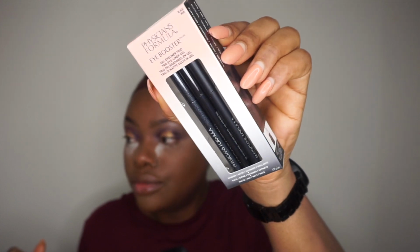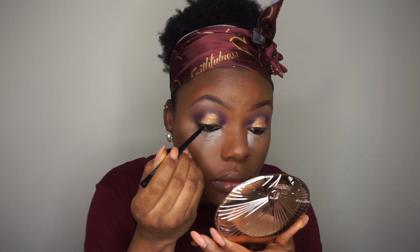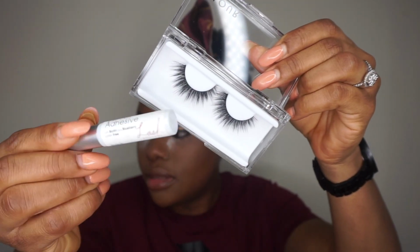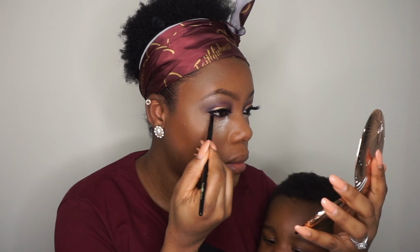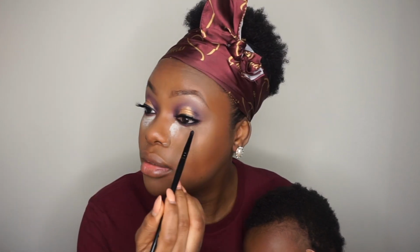I'm going to line my eyes. I'm going to use the Physician Formula eyeliner. This is the eye booster eyeliner trio. This on my waterline. Brand new formula. Like, this is so soft. Can you see the pigment of that? This is Velour lashes. The lash glue I use is Kiss Lash Glue. The quality of their eye products is really nice.